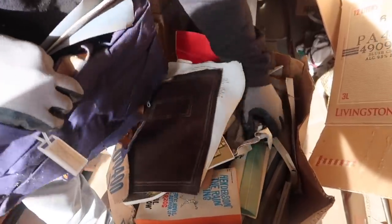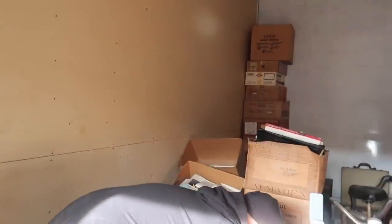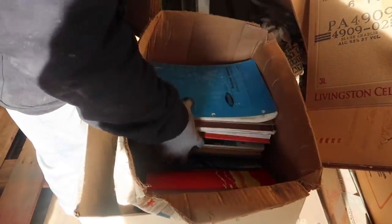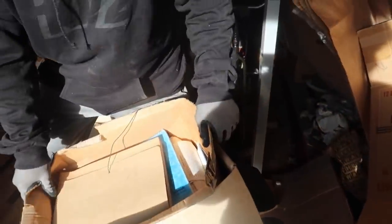Books, just a lot of books. Alright, Wade's working his muscles because books are heavy. Yeah. Don't get me wrong, we're going to look through all this stuff, but we don't want a 3-hour video just on books, you know? It's all books. Same. Yep.